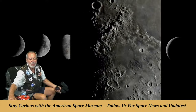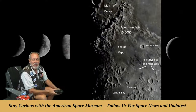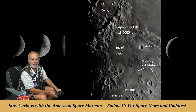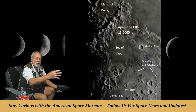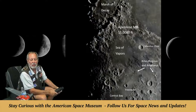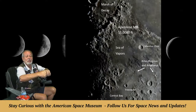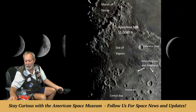So here's another region of the moon. It's towards the center, all right? And again, I wanted to show you that we have named these things. Up at the top is the Marsh of Decay, all right? The Sea of Vapors, all right? There you have a rill. The Hyginus and Eratosthenes rills are meandering valleys that aren't really valleys. They're actually lava tubes, they think. They're not deep. They're actually a little bit high, which is what we call a rill. It's a fold in the tectonics. There wasn't tectonics on the moon, but the impacts of meteors bombarding the moon pushed soil together and created rills. So the Sea of Vapors, how about that?